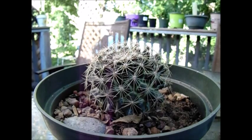And you know, I'm sure you can find this if you know what you're looking for. You can probably find this at a cactus shop. I wouldn't be surprised if you can get it at Lowe's. Of course, the thing is to actually recognize it. And again, it was used by the Tarahumara Indians of northern Mexico.